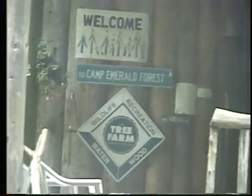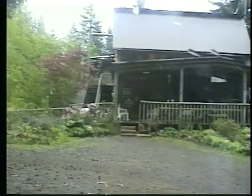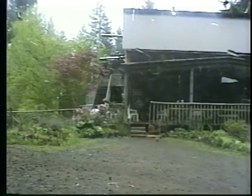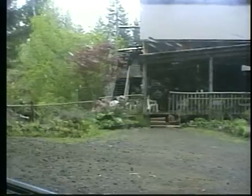Camp Emerald Forest. Wildlife, recreation, water, wood, tree farm. Okay, well, that proves it then. This isn't somebody's house, though it sure looks like it. And then what was the private property? Where the Emerald Forest might be privately owned.